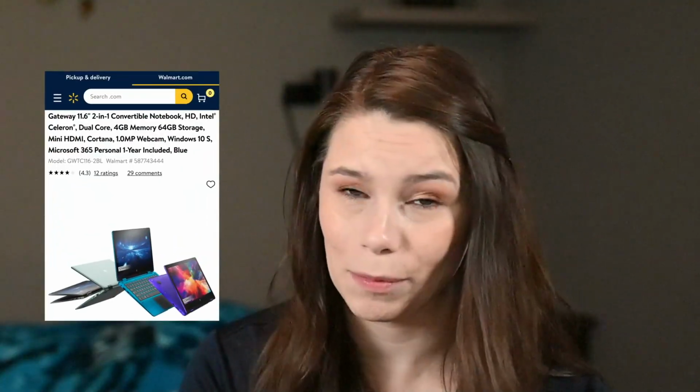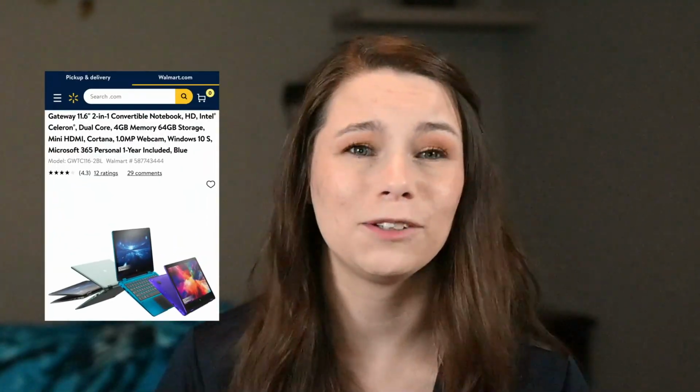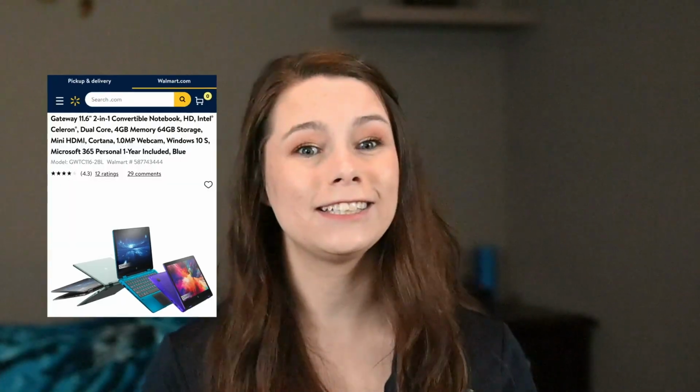And guys, let's jump into this. Number one on that list, a laptop. We know that's going to be a necessity. I absolutely love my 2-in-1 computer. It makes things so much easier when I want to use it as a tablet or use it as a traditional laptop. And I don't have to have multiple devices, which is great for college.